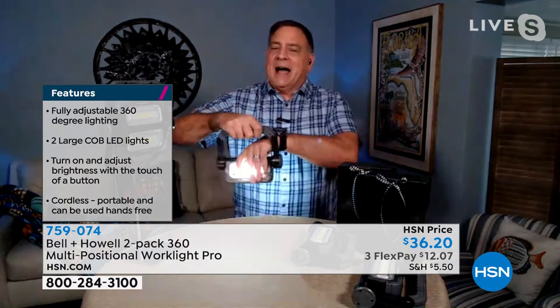Guy, this might be the most versatile light, and it only uses two AA batteries per side. So four AA batteries total, and because these are COB LEDs, even though these are really, really bright, they're going to last a really long time. And this thing's really well made. Yeah, you're going to get hours and hours and hours.